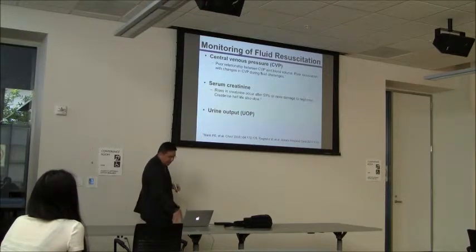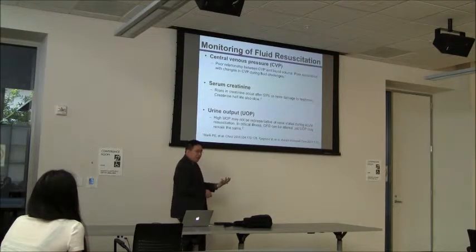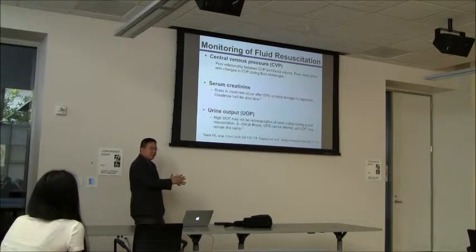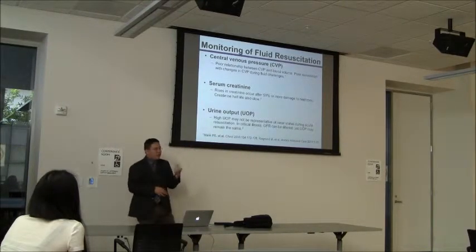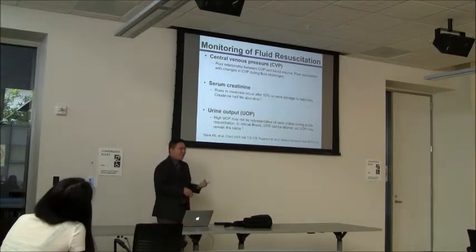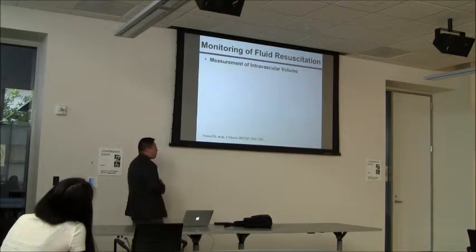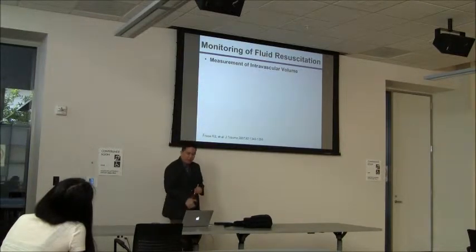Urine output, interestingly enough, if you have altered filtration in your kidney's filtering blood, you should see a change in urine output. But in fact, in people who are really sick, the critically ill, urine output actually may remain the same. So these biomarkers aren't necessarily adequate for sick people, even though we only monitor them in usually sick people. Okay? So let's first address the problem of fluid status. How much fluids are we giving? Are we giving too much or too little?